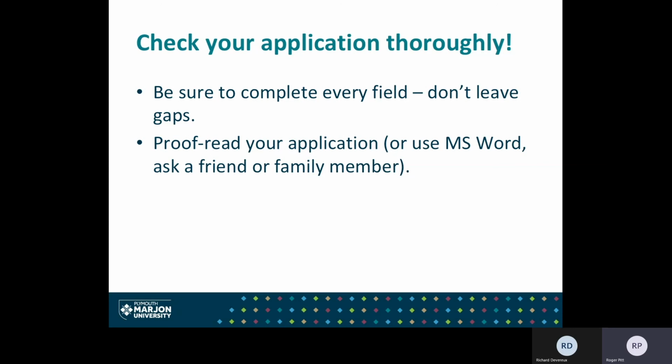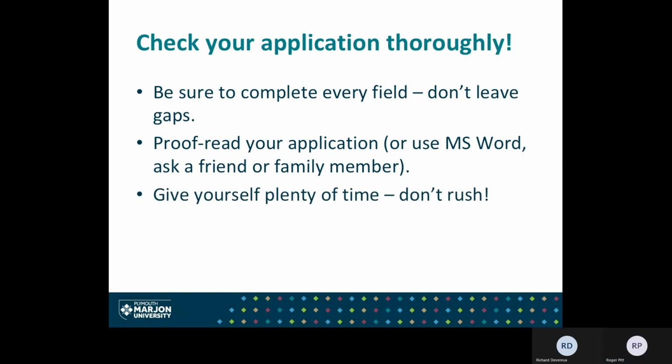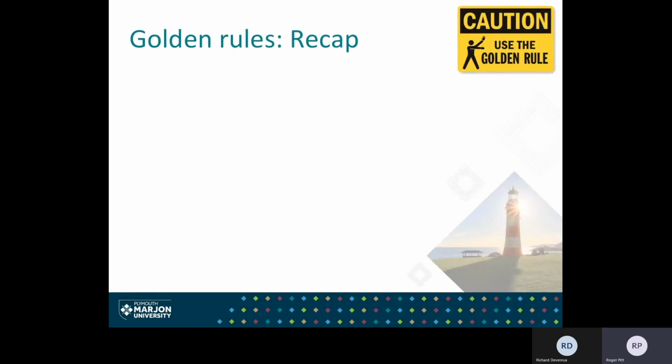The other thing to do is ask a friend or a family member to look over it for you, because sometimes the errors don't jump out when you're looking on the screen. Don't rush your application. Give yourself plenty of time. That's really important. And remember that first impressions count. This is our first impression that we have of you.